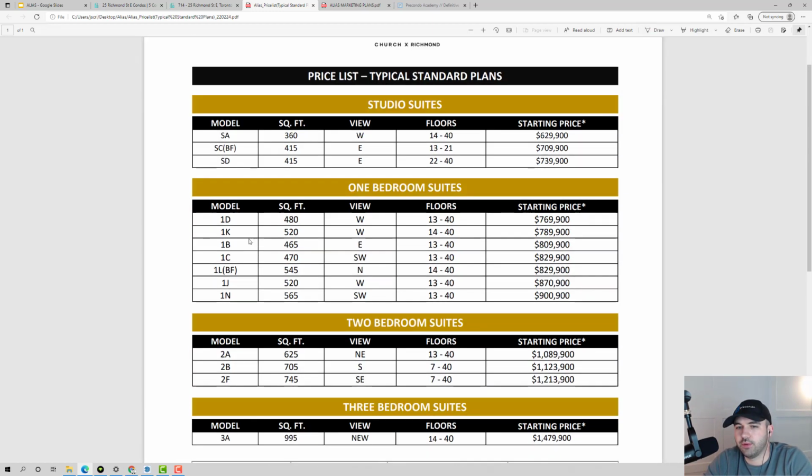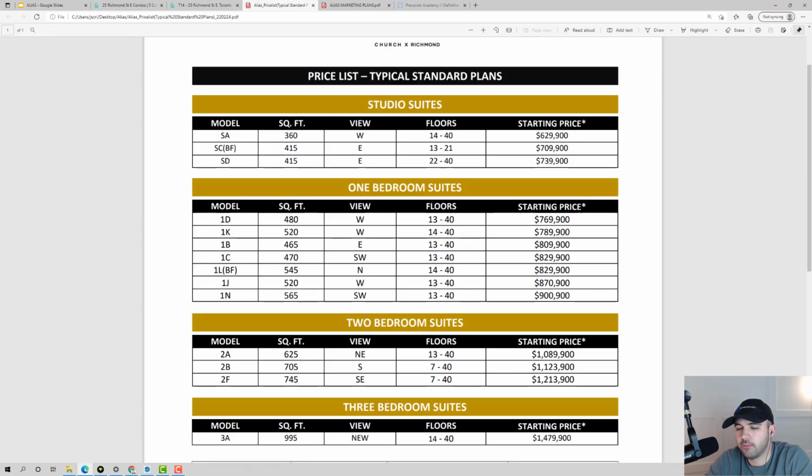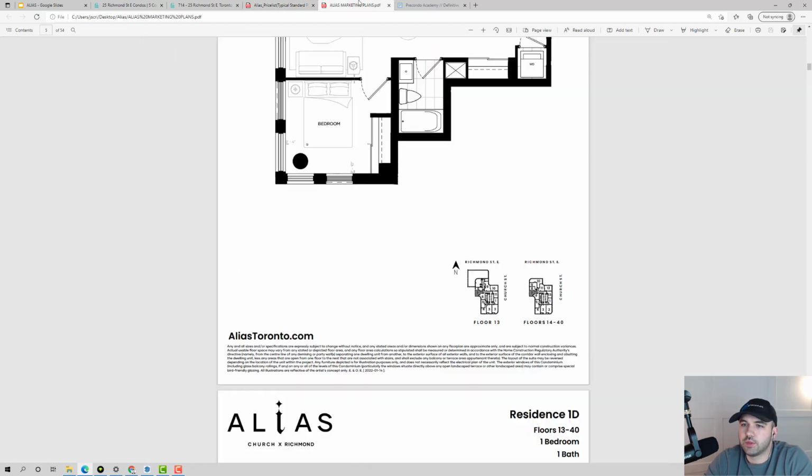Just to give you an example, you've got the 1K here, 520 square feet for $790,000. That works out to like $1,520, $1,525 per square foot. So only $125 a foot more expensive than resale at Young and Rich. And here's another one, right? Another 520 square foot one bedroom at Alias. They both face west, so they're both unobstructed above the 25th floor, and they're $80,000 apart in price, right? $790 versus $870. So what's the difference between the two?